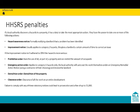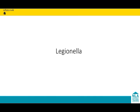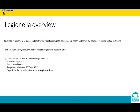Sure, sure. Okay, so moving on to legionella, which is an interesting subject, because a lot of landlords feel that, well, they're liable potentially, but they don't know what to do about it, because there's no real clear legislation about what they need to do about it. Sure. Or clear guidelines. And then there's a lot of companies that say, have your legionella test for £200, you need to do this on a yearly basis. That's not true. Yeah. So can you kind of clear that up for us?